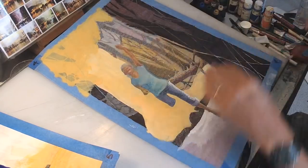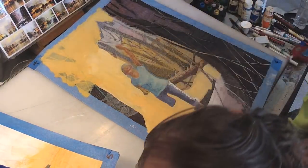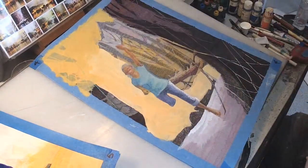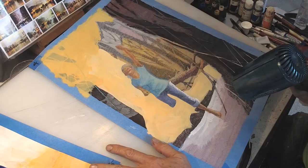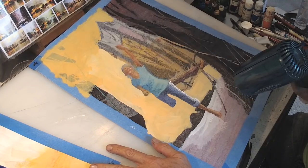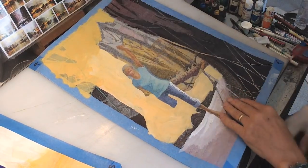Now let's give that just a minute to dry. And forgive the bad noise. I'm going to pick up the hairdryer one more time. I think that's got it. Now let's check that out.